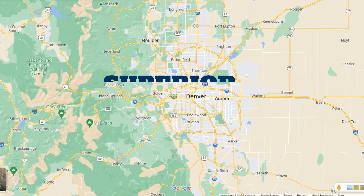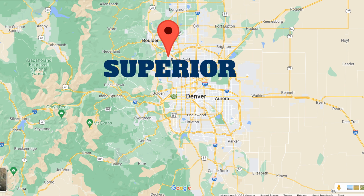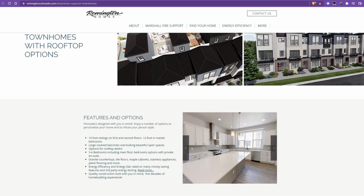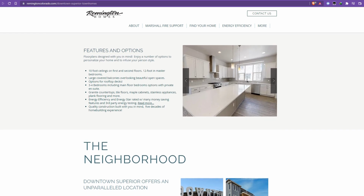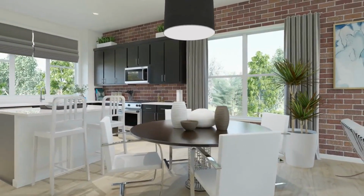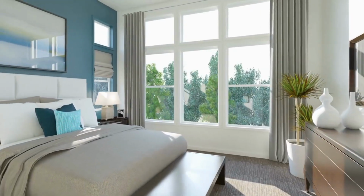Remington Homes is a local builder and they've got a few cool spots where they're building. One is in Superior. They're doing an awesome townhome project up there, roughly 1,900 to 2,500 square feet. Garages are included, 10-foot ceiling height, and a rooftop deck option. Especially over in Superior where the mountain views are pretty awesome.